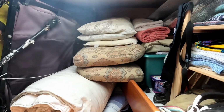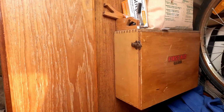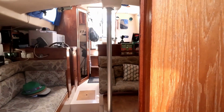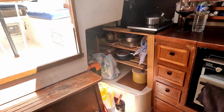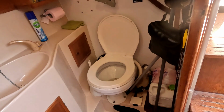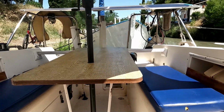But there we are. There's my clothes rack and the first aid kit, and from there I go through into the back up into the galley and the heads, and from there we'll go out to the cockpit.